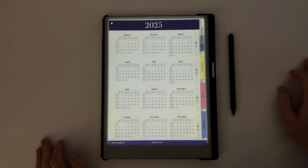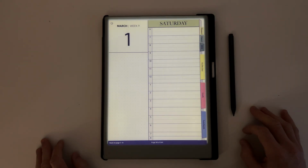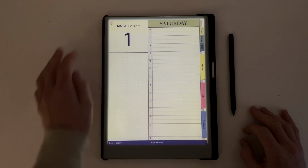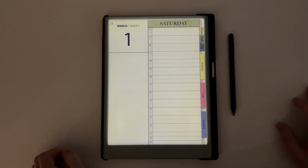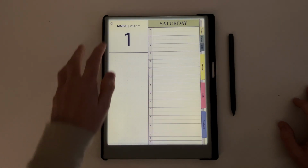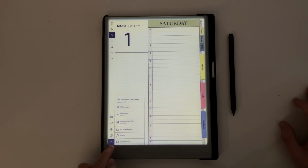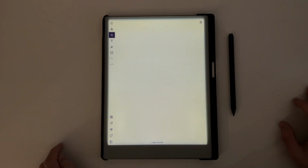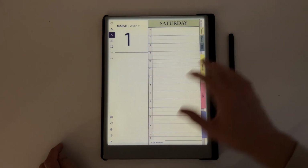What I will say actually really quickly is some people say, oh, I'd love maybe the opportunity to have a journal integrated. And you don't actually sort of need that. You can do it with this template. So if you jump to March the 1st and you want to write a journal entry, all you need to do is go into your tool menu, go into this icon here, and then add a new notes page.